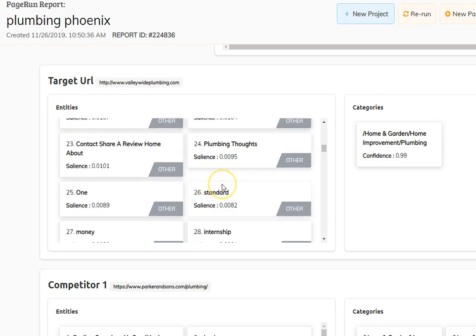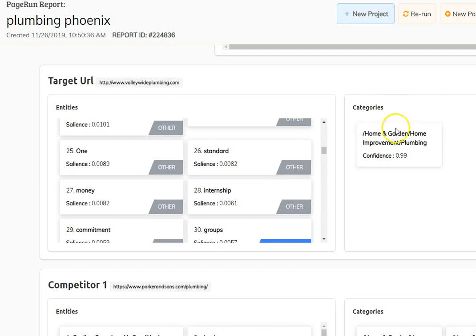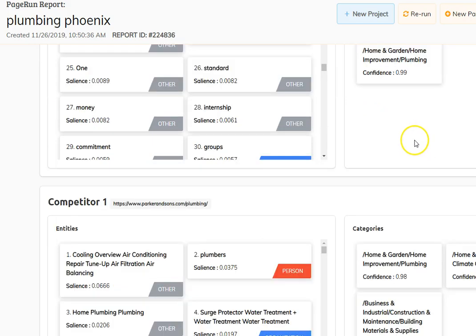So these are all the entities, the topics that we cover, and here's kind of the overall category that Google's AI would slot us into, right? So it'd be home and garden, home improvement / plumbing, fairly broad category, but it's good to make sure that this is correct. If this was something like toy making, then we know we'd have a problem. So good to just double check this, make sure that your site is giving off the right entity signals.